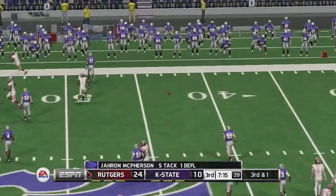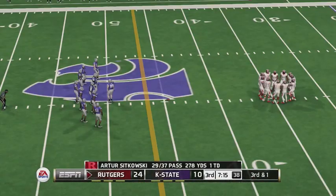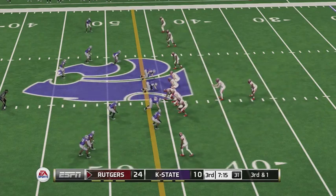Throws quickly, and it's almost intercepted. Well, the offense catches a break here. That ball should have been intercepted there by the safety, so the quarterback gets the ball back here for this next down. It's third down, and this offense is about 3 feet away from that first down marker.